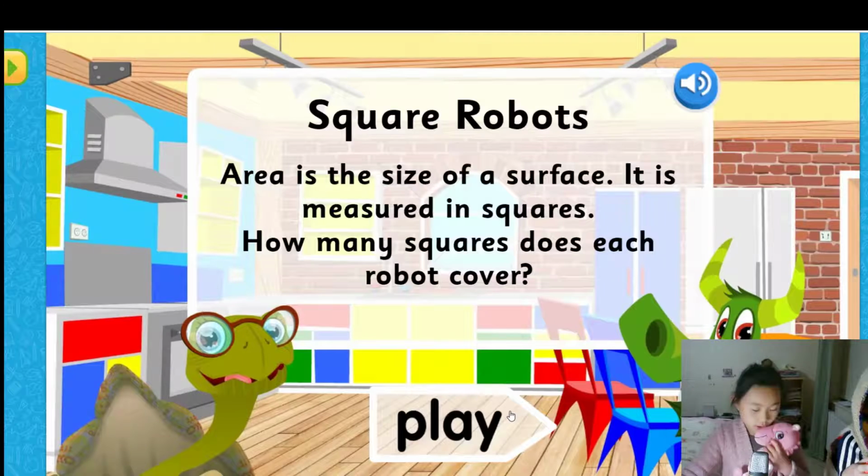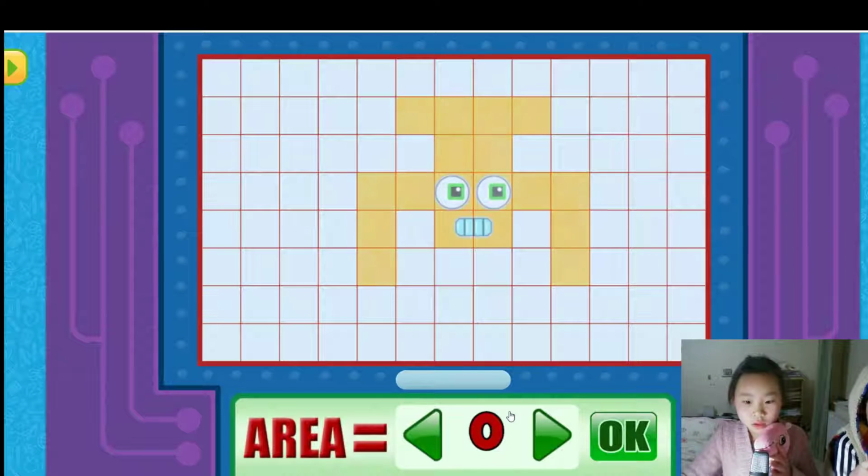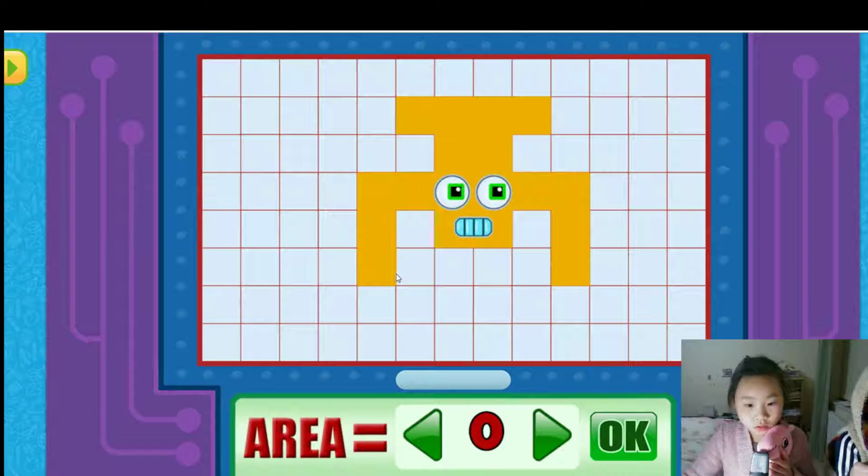Robots. Area is the size of a surface. Count the number of coloured squares. Ladies and gentlemen. 1, 2, 3, 4, 5, 6, 7, 8, 9, 10, 11, 13, 14, 15, 16, 17, 18.